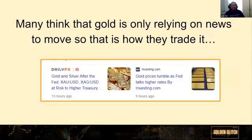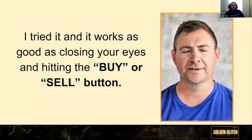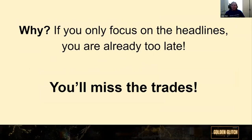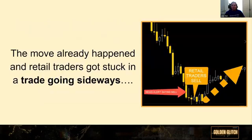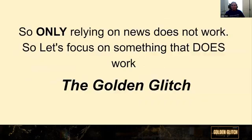Many think that gold is only relying on the news to move, so that is how they trade it. But that is a terrible idea. I tried it, and it works as if you're closing your eyes and hitting the buy and sell button at any different time. Why? If you only focus on the headlines, you are already too late. You'll miss the trades. The move already happened. The retail traders got stuck on a trade going sideways, or worse, getting caught on the opposite move because they were following the headlines. So only relying on news does not work. So let's focus on something that does work, the Golden Glitch pattern.